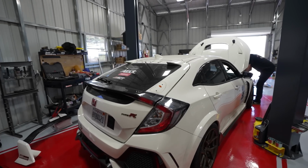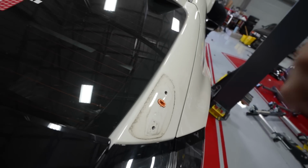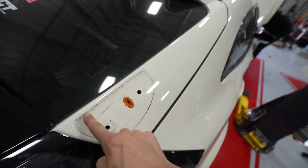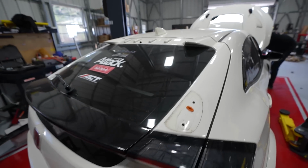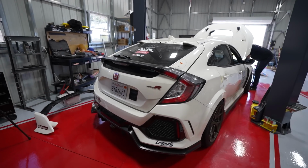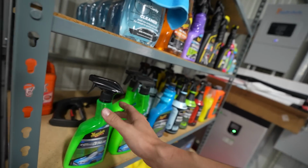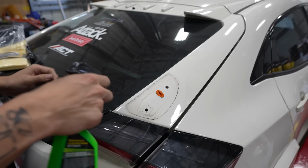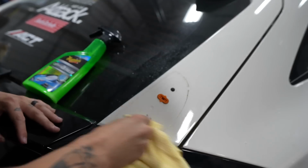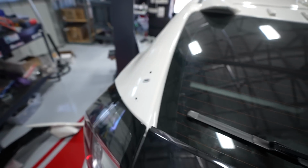This is weird, dude. Okay, before we install the APR wing, we're gonna go ahead and wipe all this down. This grossness needs to be gone before we lay the APR wing down. But that was actually surprisingly pretty dang easy. We're gonna come right over here to our Meguiar's corner, get some ceramic detailer, and get that stuff off. Boom, like it never even happened. Good to go on both sides.